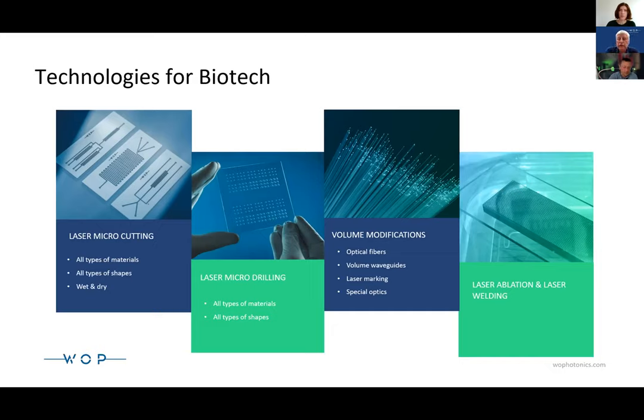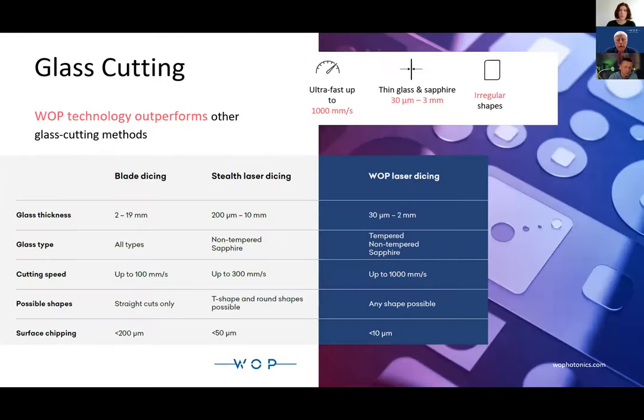And along with that, we also use laser ablation process, and we can weld our structures we cut from glass with laser welding. So we are proud that our technology outperforms many other glass cutting methods. If you see what we do, it is important that we can work with very thin materials. It can be tempered, non-tempered glass. Cutting speeds are very high compared to competing technologies. And it can be free form cuts or drilling.